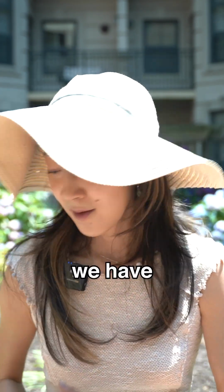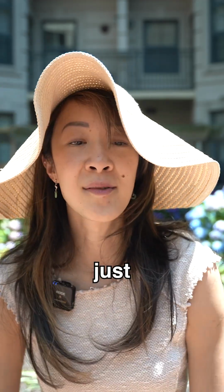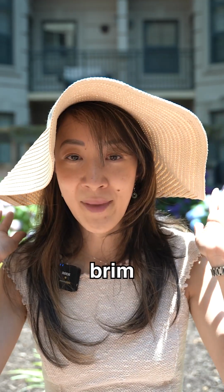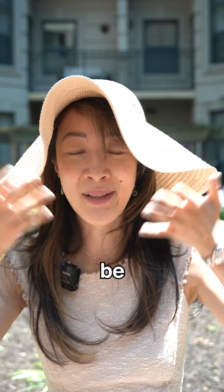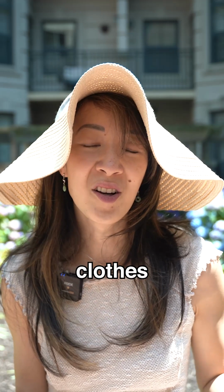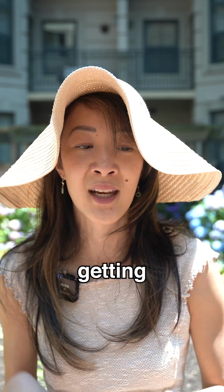Last thing about sun protection is we have all these great blockers and tools, but at the end of the day, you just want to minimize your exposure to the actual sun rays. So that means things like shields, such as a hat. You want a broad rim hat, hopefully blocking a decent amount of your face. Like I think this should be shadowing my face. You want to avoid the sun when it's at its most intense rays, which are usually around 10 to 2 o'clock. And then there are all these really fancy clothes now that you can get, like rash guards and things to physically wear, so that way you block the sun from actually getting and hitting your skin.